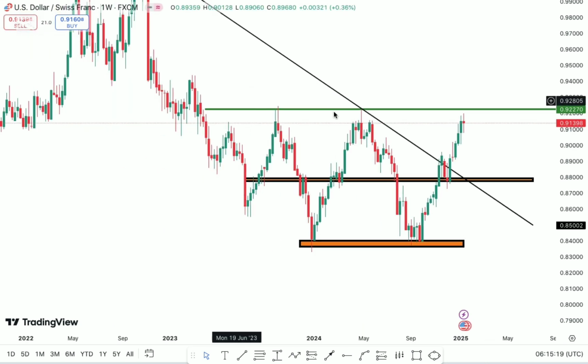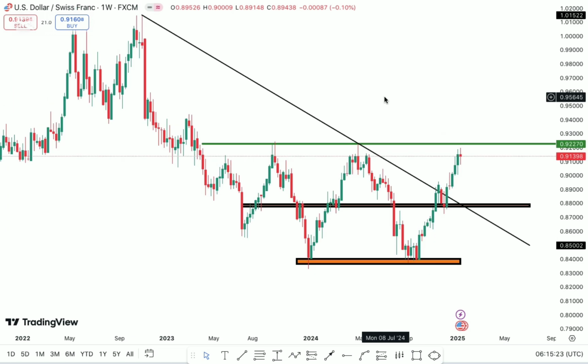So the market has actually come into supply levels here, and you would expect that the market will weaken at the supply level, which is typically what's going to happen.